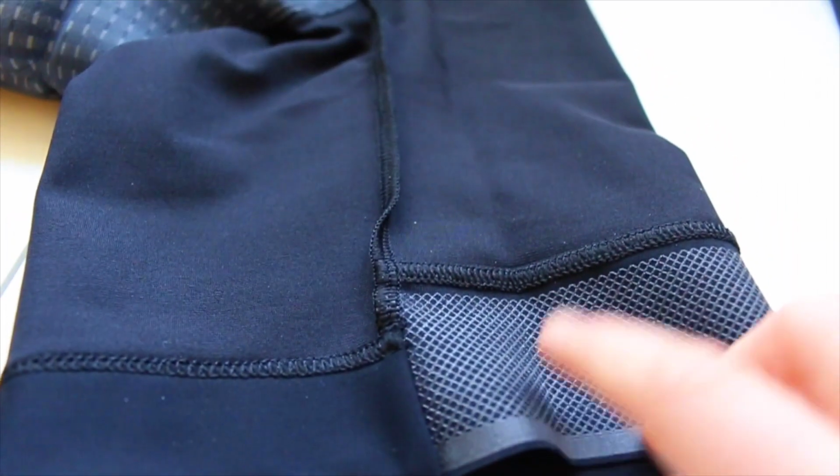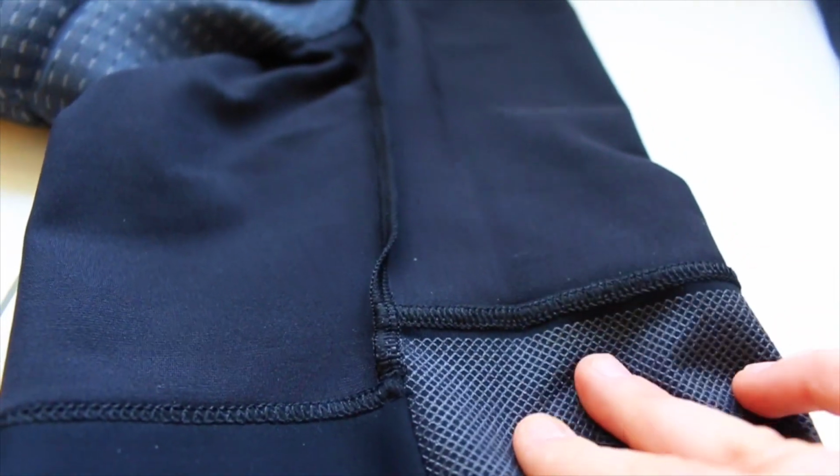What I really dislike about the DHB pair is there is a really wide edge that is in this kind of rubber-like fabric, which I just hate. That's a personal preference. If you like that, then that's good for you, but I just don't like it to feel stuck to my leg. But it's only about halfway round, so the other half is just soft fabric.